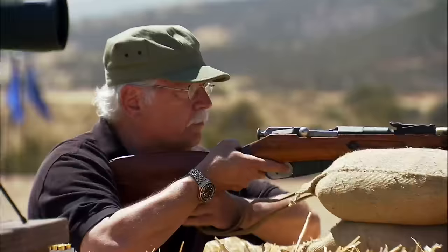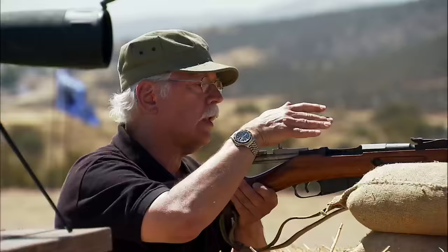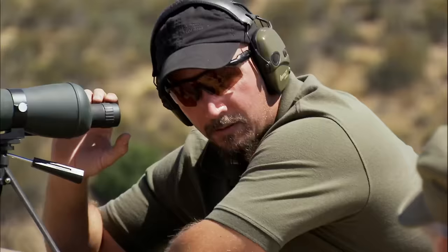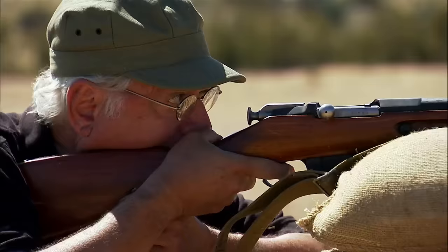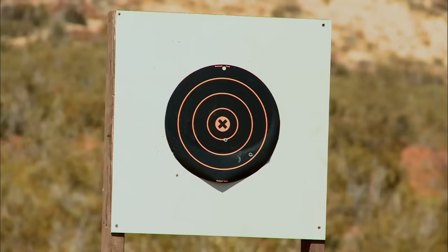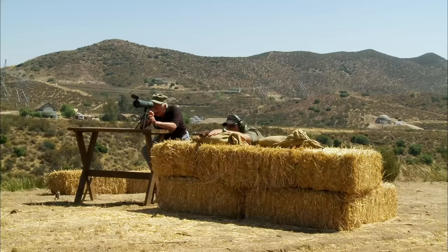I was struggling with that sucker, I really was. That's a stiff bolt, one of the stiffest I've ever felt, actually. The big thing is getting used to the trigger. The trigger is real long and kind of spongy. Right. It's an odd trigger. I figured we'd do minimum 4 to 6 inch groups, and that's what we got. So the gun's doing exactly what it was designed to do.